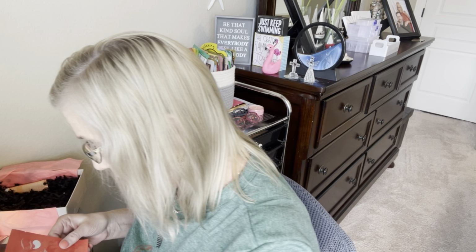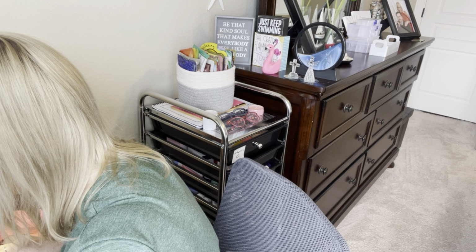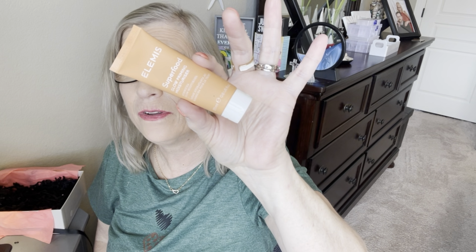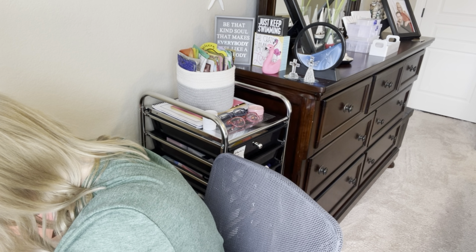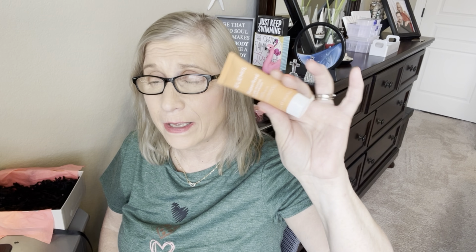Okay, then the next item is this one. And these are dragon blood eye masks. And so that's a set of eye masks. Then we have another little container. This is an Elements product. Superfood glowing recipe moisturizer. I love, I don't want to open it though. I do love Elements products. I think they are wonderful.